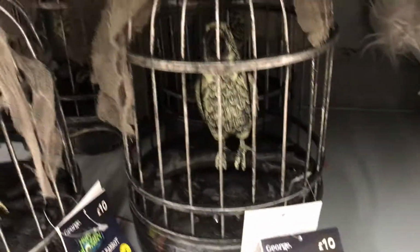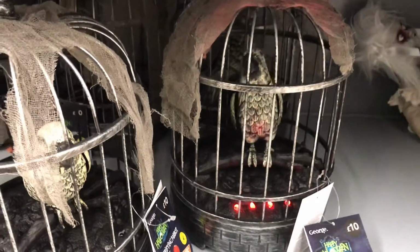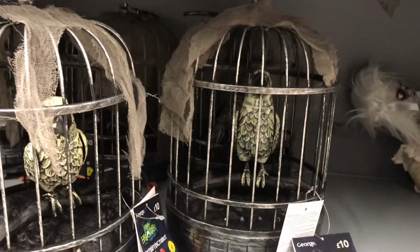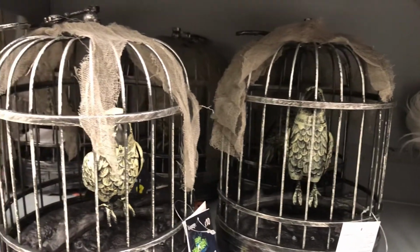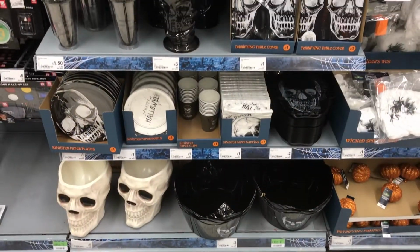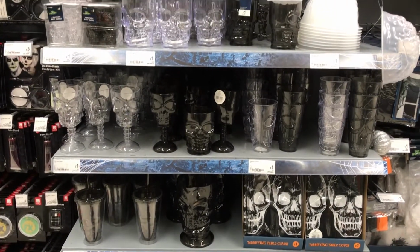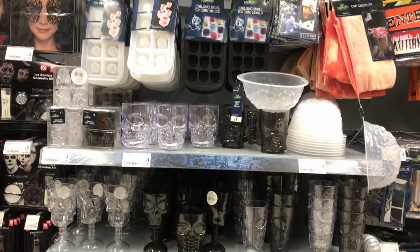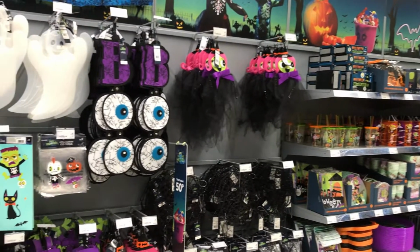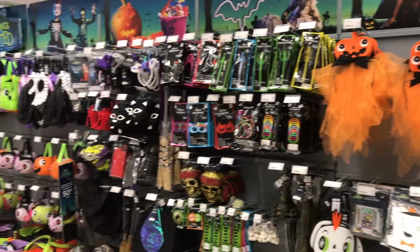These were good, £10. Nice paint job on these as well. The birds could do with a repaint, but in the right lighting I think they'd be really good. Then on to kitchenware, plates, cups, glasses, bowls, all done in this. And you've got some ice trays as well, a good selection there. More items to hang from the wall. Cheaper items. Glow sticks. All sorts of things.